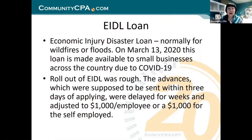It was in place, but mostly dealing with earthquakes, floods, and wildfires, and I know most recently it was the California wildfires. The clients got affected there. They have EIDL loans. But on March 13, the EIDL loan got expanded to COVID-19. So many businesses suddenly qualified for an EIDL loan. The rollout of EIDL loans in the past was very smooth because there was not a countrywide crash into the system. But this time it went out of capacity, so the SBA struggled to roll out the loans.